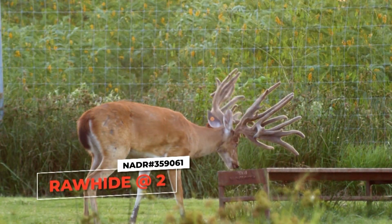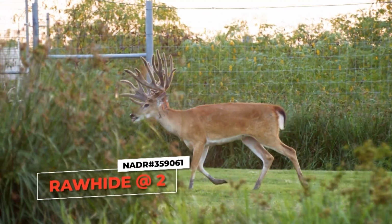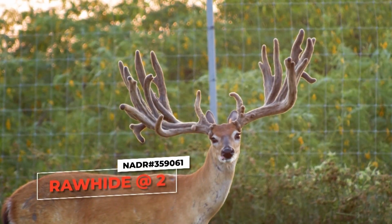This one here really has the frame. He has long beams. He has everything going for him, and pedigree. Pedigree, I've got to love the bottom side as well as the top side. Lawman, Gunslinger, Easy Does It. Gunslinger's mama. Wow.